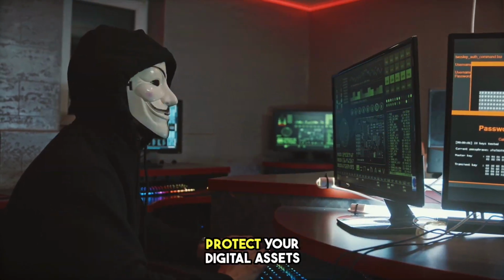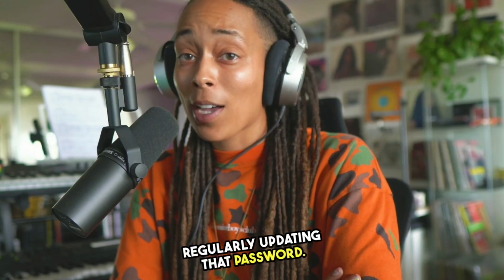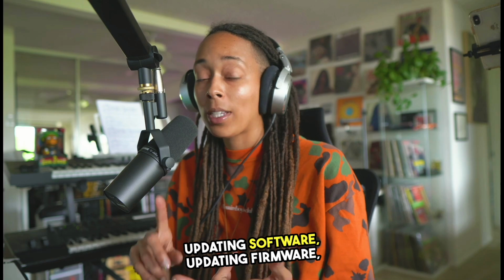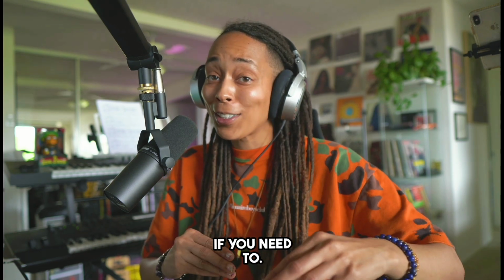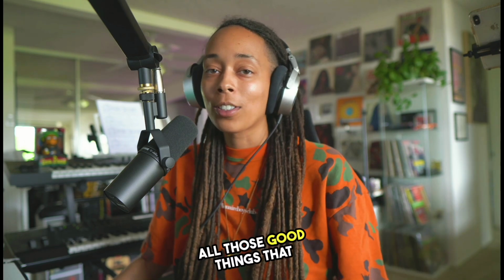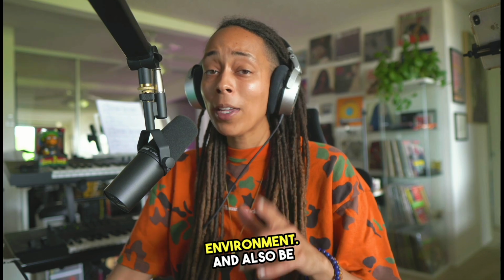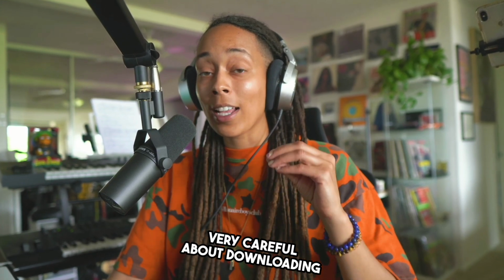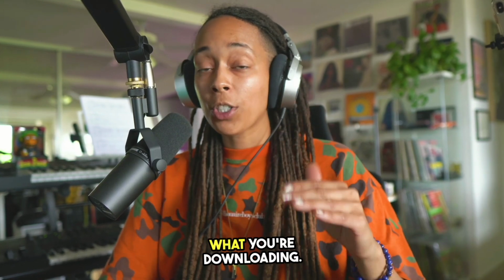Cybersecurity. Protect your digital assets by using a strong password and regularly updating that password. Updating software, updating firmware, installing reliable antivirus software if you need to, firewall software, all those good things that can protect your digital environment. And also be very careful about downloading certain files. When you get shady emails, be careful about what you're downloading.